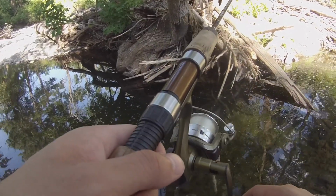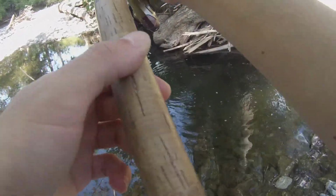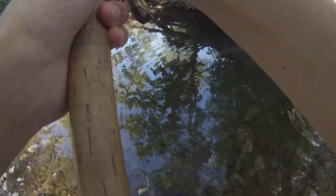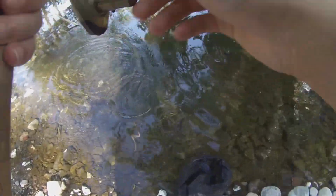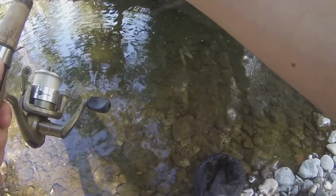Oh. There's the bigger one. I don't know if that's the bigger one, but I think that's the best fish I've got so far. Oh, wow. Wait, hold on a second. Hold on a second, guys.